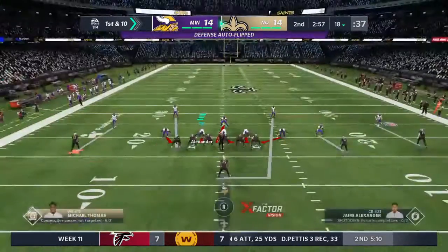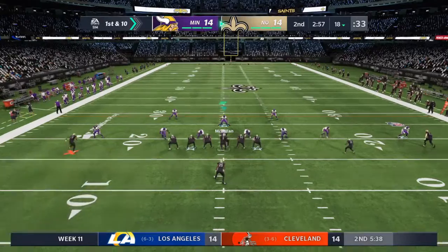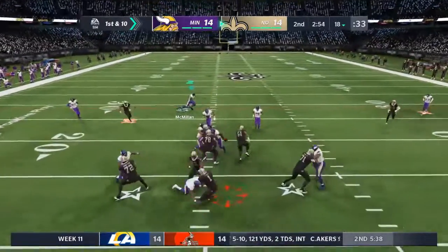Getting set for their next drive, the New Orleans offense. We have witnessed touchdowns on back-to-back drives. We'll see if the offense can continue this uptick here.